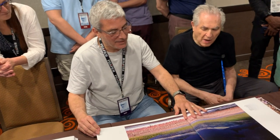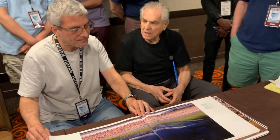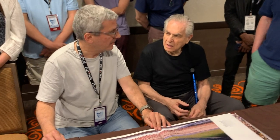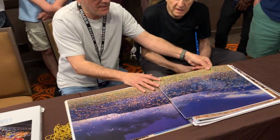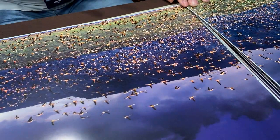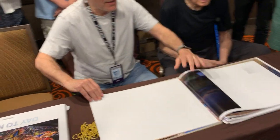And these are my pink flamingos. This is in Lake Bogoria in Kenya. You see this? This is one moment, and that is a detail of that one moment. I've never seen anything quite like that experientially in my life. There were only like 30 people looking at the flamingos.